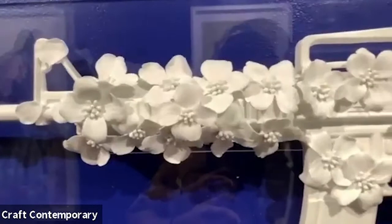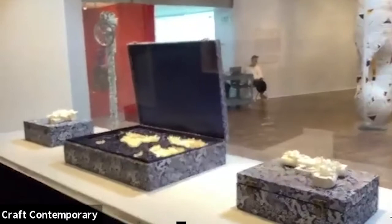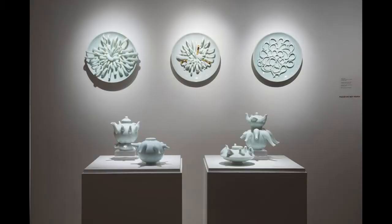We'll finish looking at this detail shot. And then Julie, if you don't mind pulling up images from Keiko's past exhibition. She did a show called Made in China back in 2016. And in that exhibition, again, these porcelain pieces were all made in Jingdezhen.